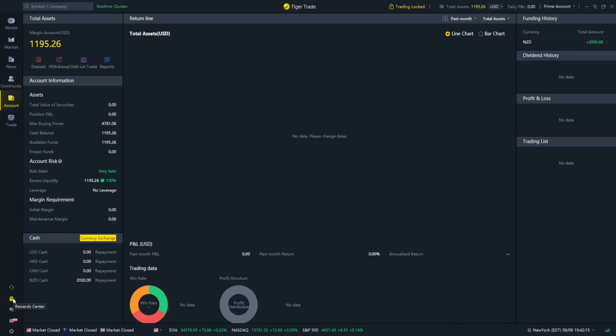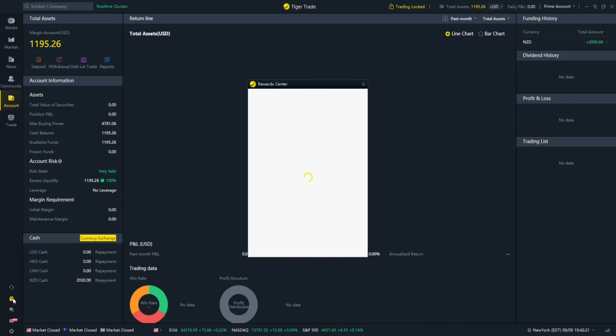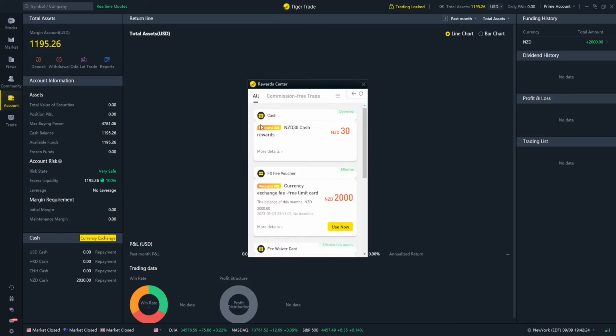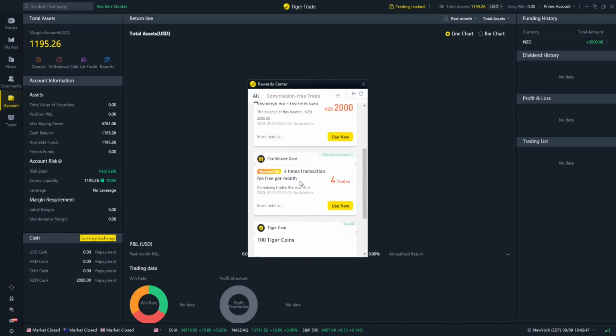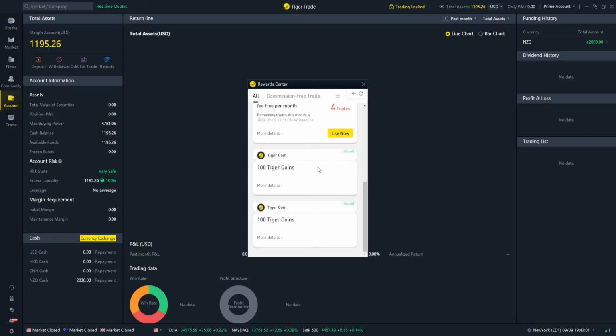We go down the left here into the reward center, click on that, we'll open that up, and we'll see that we've got our welcome $30 cash. We've got a foreign exchange fee voucher here for $2,000 New Zealand dollars every month. We can use it now. We probably will, because we want to transfer the New Zealand dollars into US dollars. And we've also got the fee waiver card, which offers us four trades, waiving the fees up to 200 shares for the US market, which will save a little bit of money. And we've also been given some Tiger coins. They are for rewards. Haven't looked into that at this stage, but we'll use them down the track.